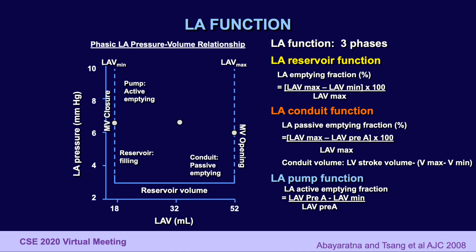Let us shift our attention to left atrial function for a few minutes. This is the classic figure of 8 volume pressure loop describing the 3 phases of left atrial function. When the mitral valve closes, blood fills the left atrium and left atrial volume increases during this reservoir phase in yellow.